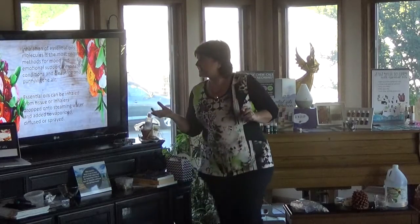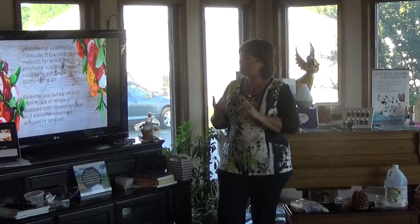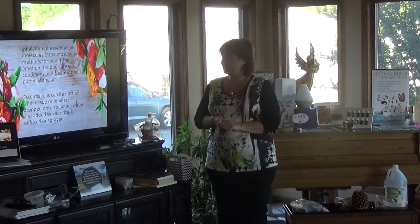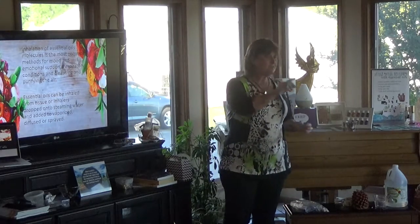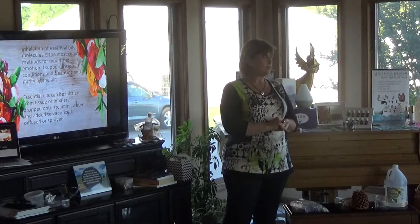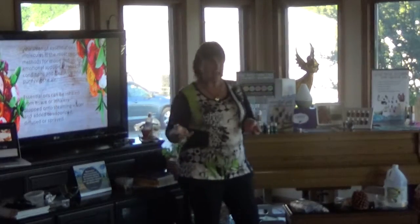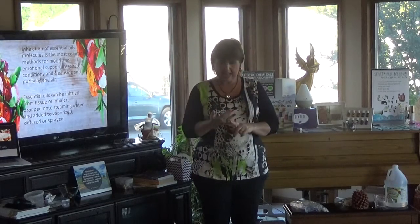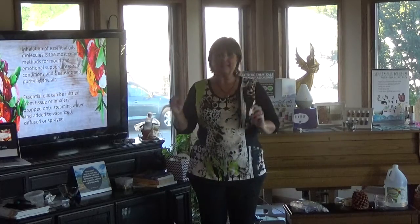The inhalation of essential oil molecules is the most common method for mood and emotional support, respiratory conditions, and cleansing and purifying of the air. In my diffuser, I have Purification. That's a blend that Young Living sells, and that is my go-to oil for purifying the air, cleaning my carpet, you name it, that's it.